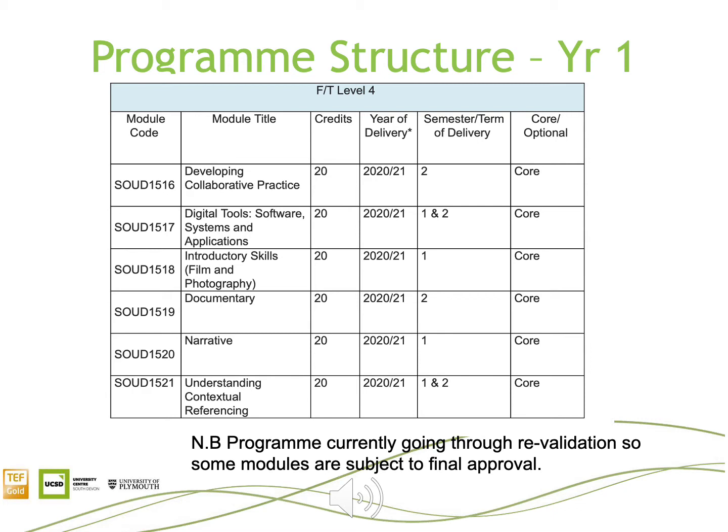The second module there is digital tools, software systems and applications. So this really is your software toolkit for the course. So it could be learning how to use things like Adobe Photoshop, Adobe Premiere, Cinema 4D, for example. So we do cover a little bit of interactive work here. So really just learning how to use all the creative software that you're likely to use in this course.